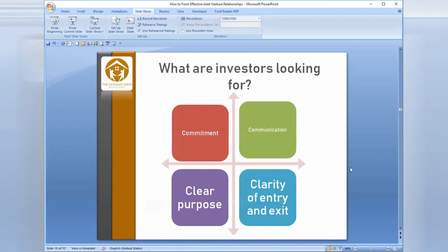So what are investors looking for? And when I say investors, I also mean joint venture partners, but we're going to go into a little bit more detail about how it's slightly different when you're looking at joint venture partners as opposed to investors. And Partha, I'll come to your question about how do you find investors a bit later on. Really good question, thank you.